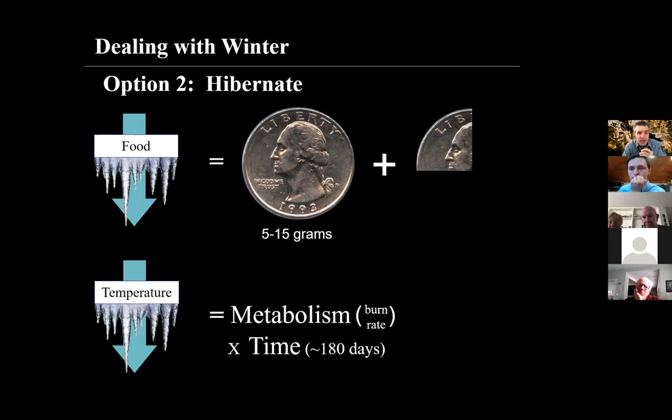And then the other thing, and I would argue this is probably the more important of the 2 things as far as the strategy goes, is that it has to find a way to regulate how fast it's going to be burning through that energy. Think about fuel in your gas tank.